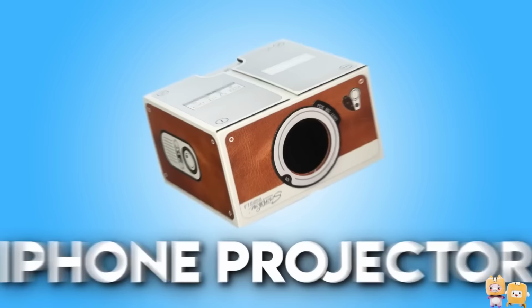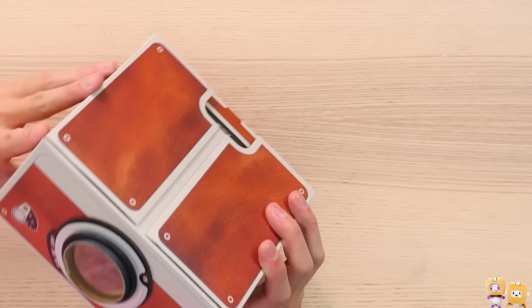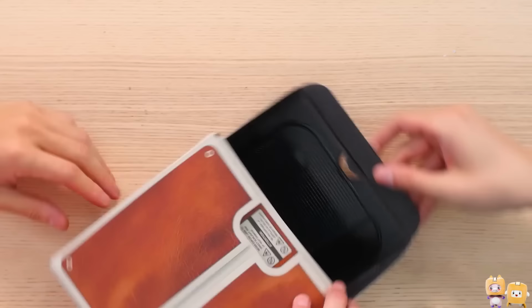Stop laughing at me. This iPhone projector. Wait, this looks kind of sick. Now, this turns your smartphone into a movie theater projector. Yeah, it says cinema in a box. Okay, so let me show you how it works. Yo, there's like a lens in here. Can you guys see? There's an actual lens in there. Now you open the back, you put your phone in here, and basically it's going to shine through here, into here, and project out. What? Right?